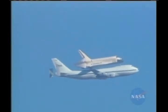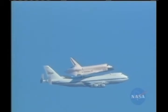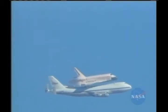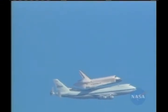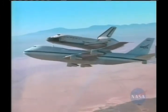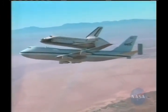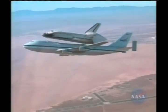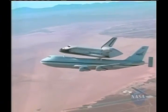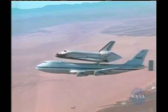The footage of Discovery's departure is coming from chase aircraft, including NASA's F-15, which is escorting the shuttle carrier aircraft with Discovery out of the Edwards area. The first leg of the trip, again, is a 3-hour flight from California to the planned first stop, a refueling stop for the 747, Altus Air Force Base in southwestern Oklahoma.